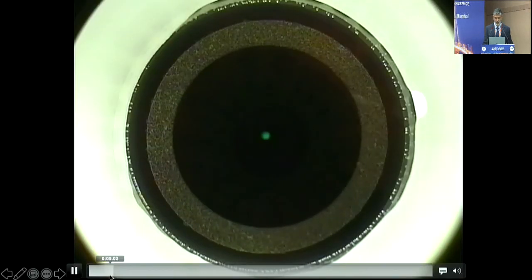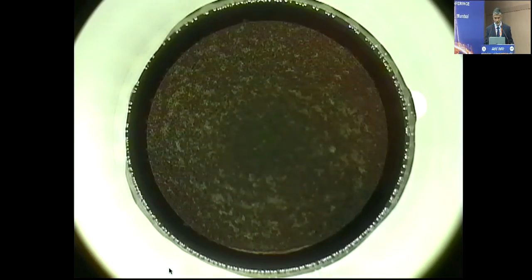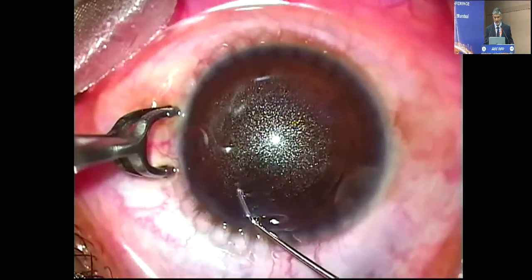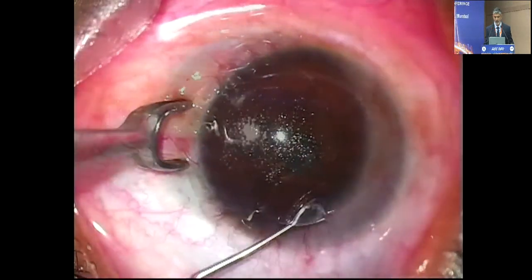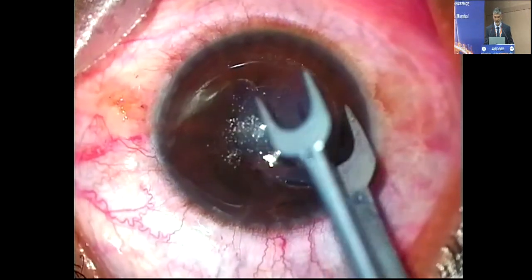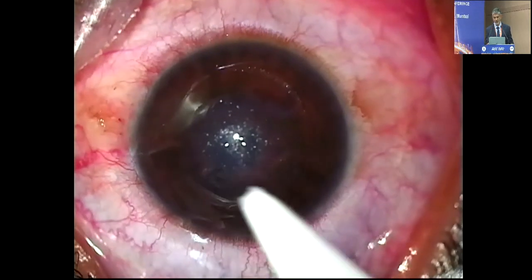I'll just show you. We make a pocket. We program a LASIK with a large hinge. So in effect, you get a pocket, and then you can open up the pocket and insert the lenticule. That's the opening up of the pocket. And then you put in the SMILE lenticule. Those are some of the instruments which I have devised: a lenticule holder and a T inserter. I'll just show you the video and the post-op topos and conclude.